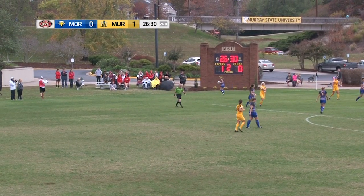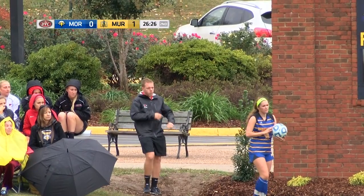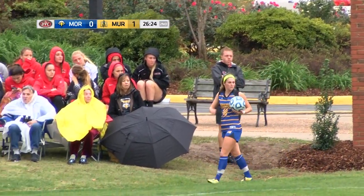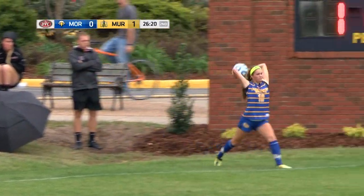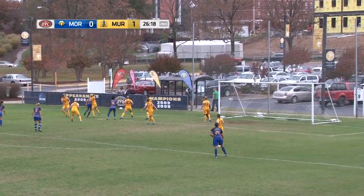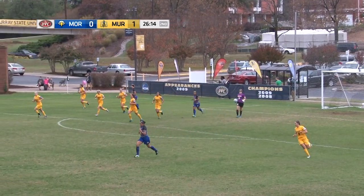Morehead's got it. It's still a long time to go, but sooner or later Morehead's going to commit some players forward. That's going to create some opportunities here on the counter. They just got to be careful. A long time to go. Hips open. And a long throw-in into the box. Tim unable to get a good hand on it, and Stegerwald collects.